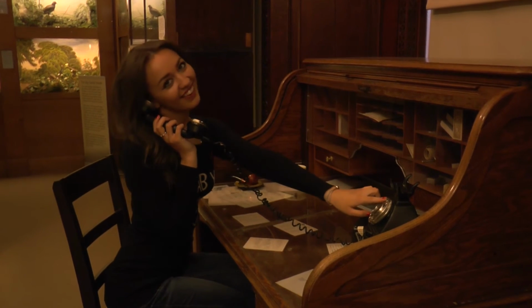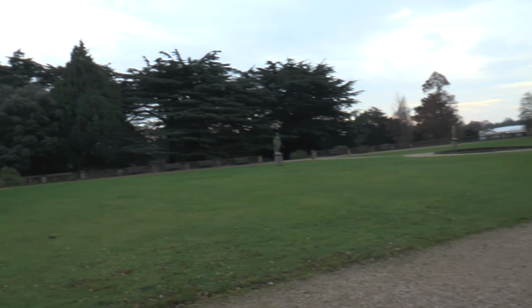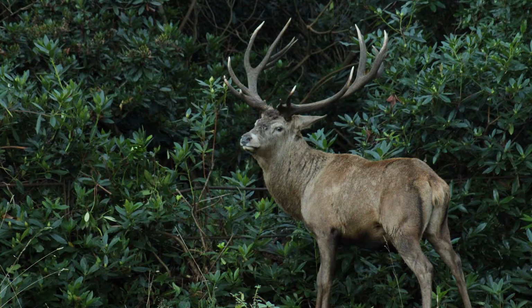So while I got carried away with a 20th century phone, the crew managed to explore the grounds and find some more animals, living ones this time. So obviously there's amazing grounds at Wollaton Hall. How long have the deer called this wonderful place their home? Like, it's probably the first deer park, I have to say, where I've ever actually witnessed a herd of deer. So yeah, how long has it been?